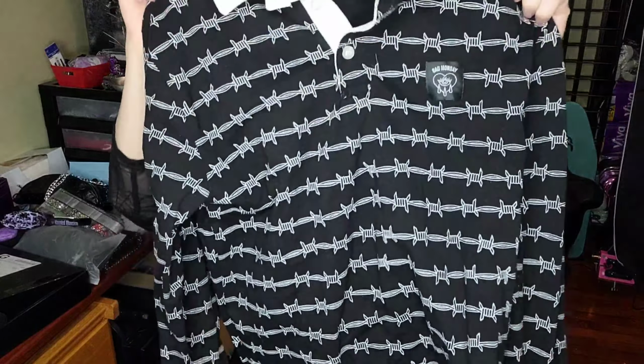The style of shirt isn't necessarily me, but I thought the print was super cute. I might work that into my wardrobe, or it might end up on Poshmark.